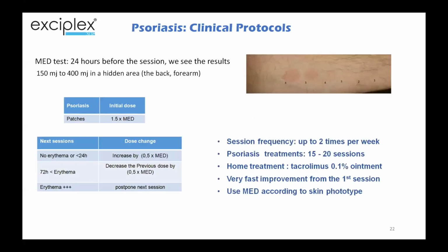For the clinical protocols for psoriasis, as I said, for the beginner, we should determine the MED. The MED will be different according to the skin phototype, but it will help you choose the ideal dose to start with. The session frequency in case of psoriasis is 2 times per week. Psoriasis treatment needs about 15 to 20 sessions. For home treatment, I give tacrolimus. It's a very fast improvement from the first session, as we said before.